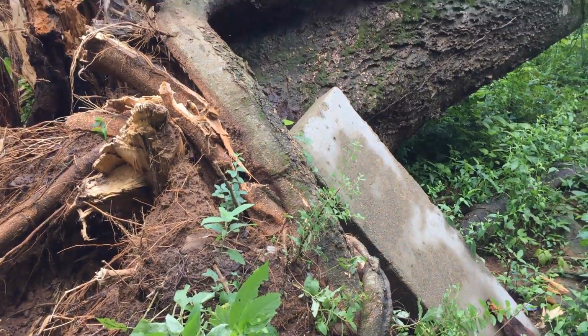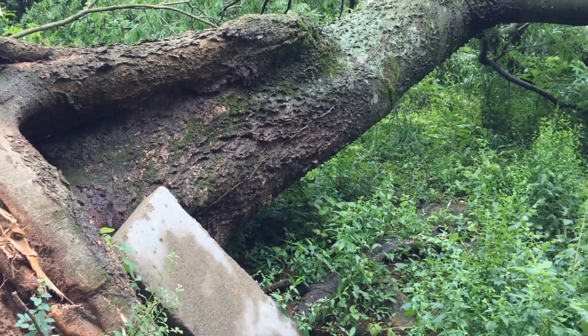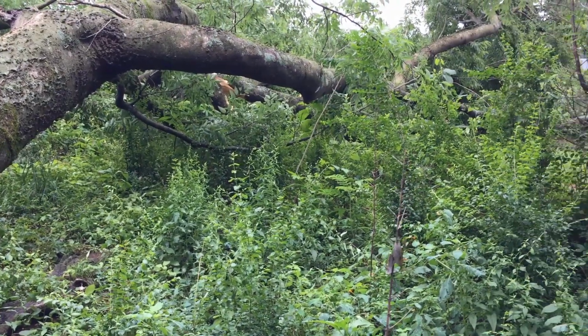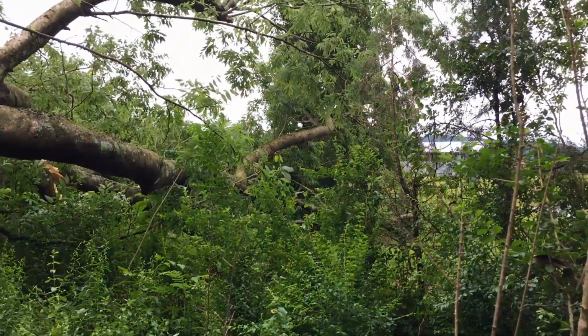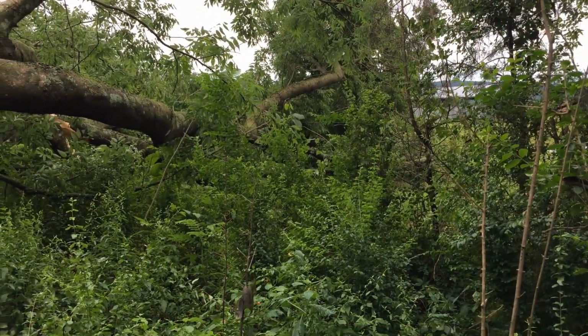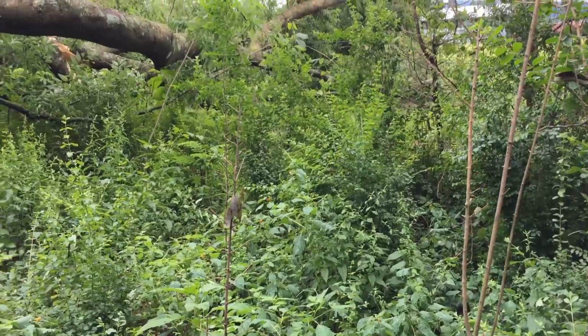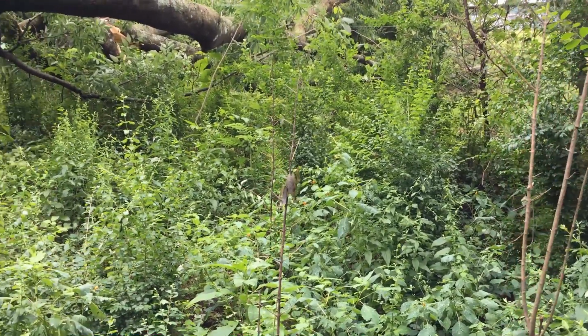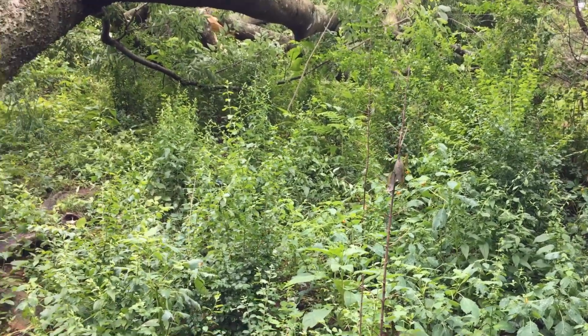I can't tell yet. But look at that whole limb, and that's going across the cow fence to the cow field out back. That tree back there is actually in the cow field by about 20 feet. And that piece of the tree fell on the barbed wire, but I'm hoping it didn't push it down so far that the cows are going to get out.